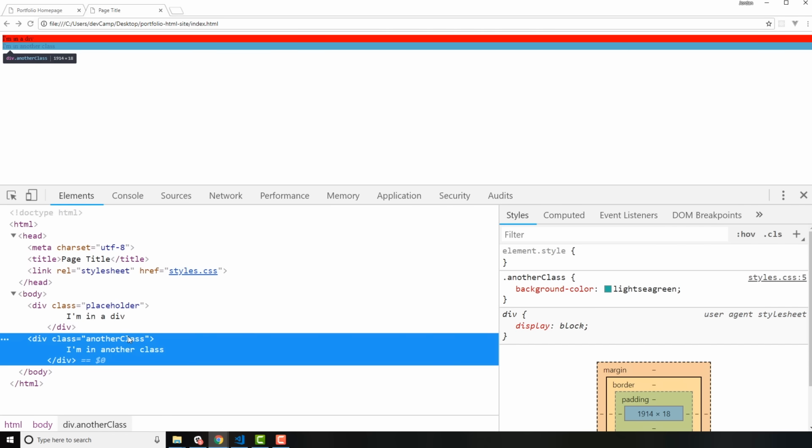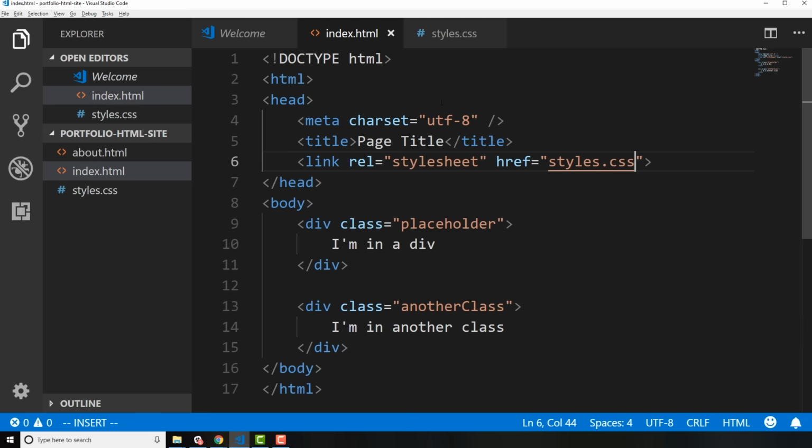Then it found a style rule that said, if you find a class called another class, then I want you to make the background color on that light sea green. And that's exactly what it did. So we now know that that is working and our architecture is all set up.